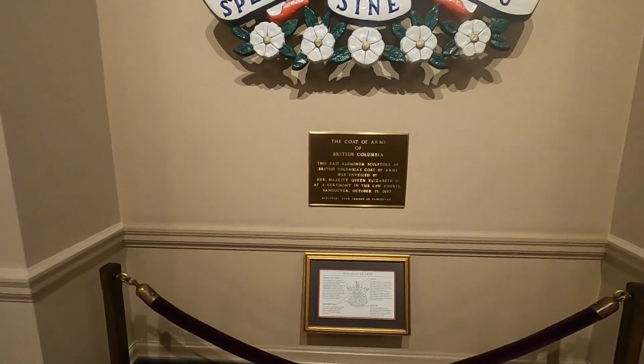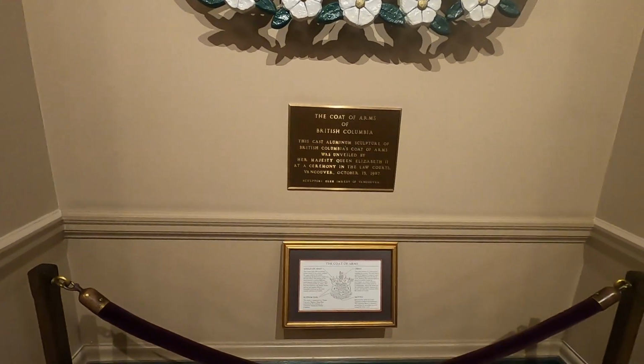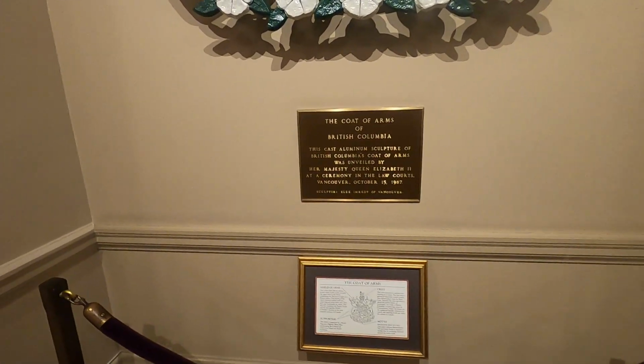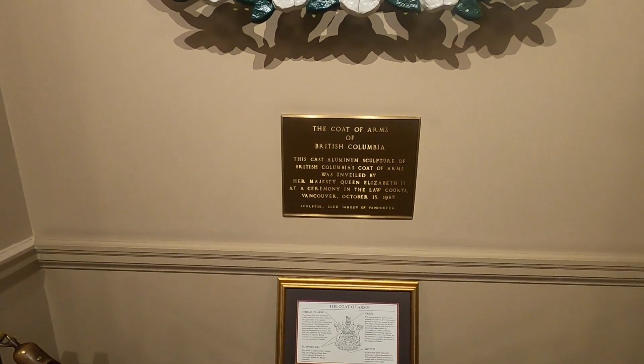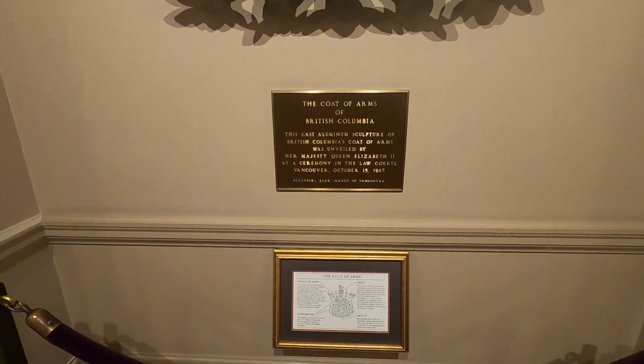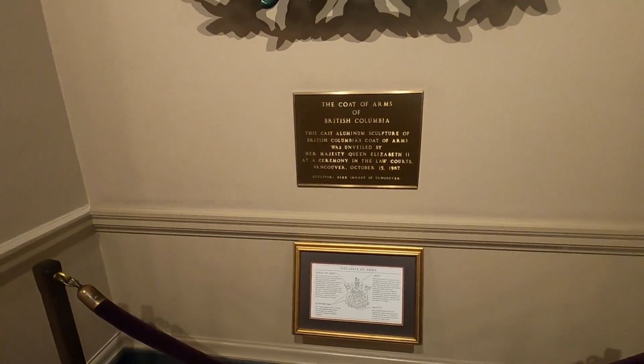The cast aluminum sculpture of British Columbia's coat of arms was unveiled by Her Majesty Queen Elizabeth II at a ceremony in the Law Courts, Vancouver, in October 1987. Queen Elizabeth unveiled this one.